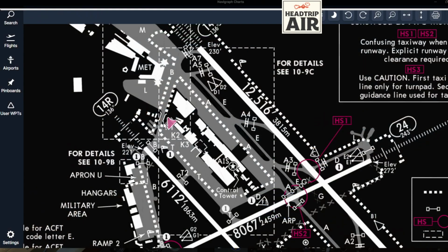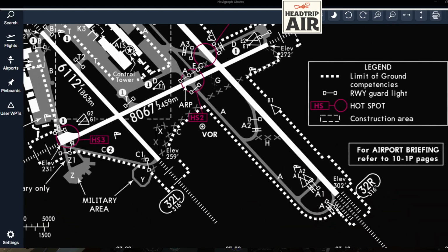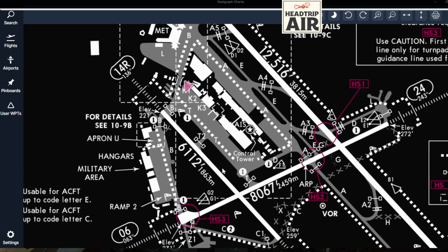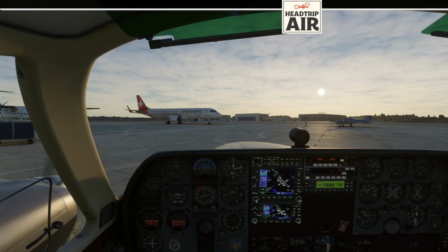So what we're going to be doing is just flipping around here, going up this taxiway, all the way down, crossing the runway here, moving all the way down to 32R to our hold short point right here. That is the plan, Stan. So let's get our feet on pedals. Get prepped to taxi here.